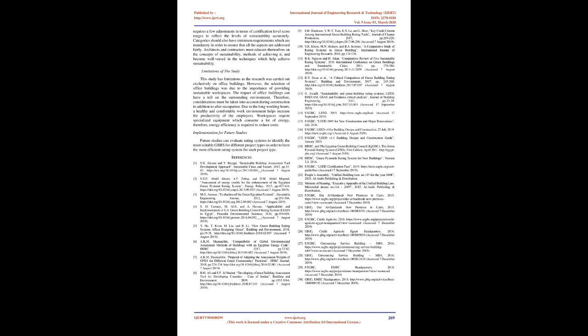15. USC, LEED 2009 for new construction and major renovations, July 2016. 16. USC, LEED V4 for building design and construction, July 25, 2019. new.usc.org, accessed August 6, 2019. 17. USC, LEED V4.1 Building Design and Construction Guide, January 2020.